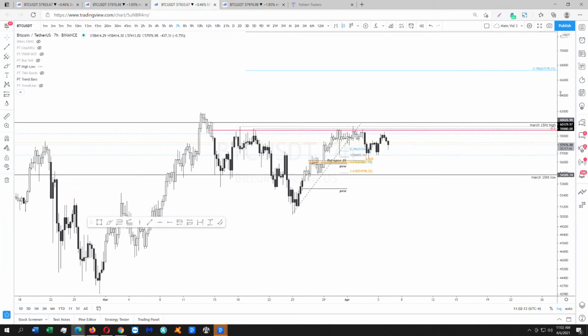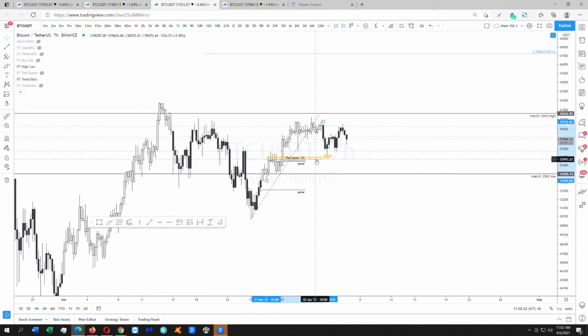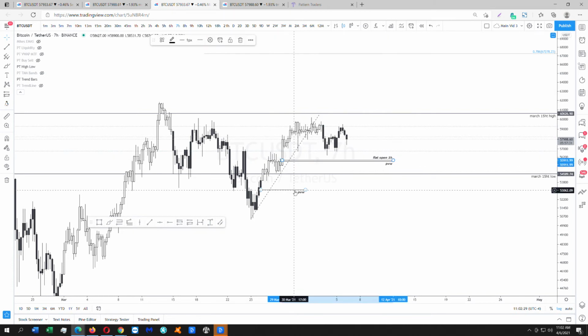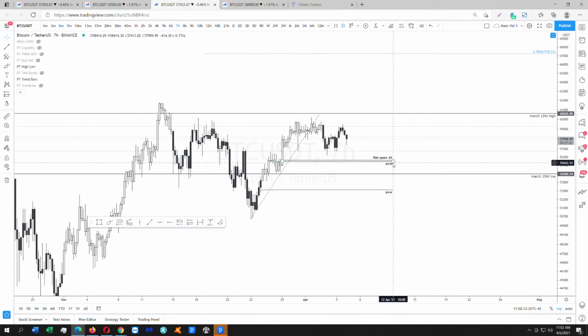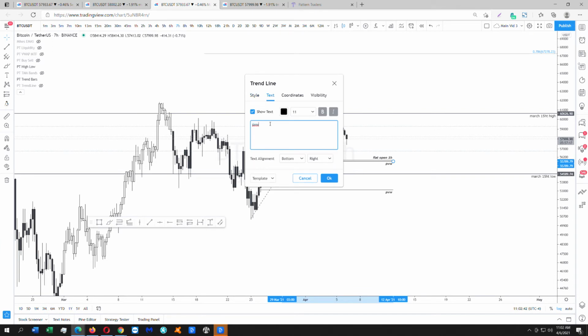So remember this chart? We have a bunch of nonsense taking place here. Let's get rid of this. Get rid of this. Okay, let's extend this, and extend this. So this all makes sense, right? It's a flat open on the 1 hour, previous VWAP, which is also your previous weekly open, and then another previous VWAP down here. Let me put previous weekly open too, so you guys can have this. So that's previous weekly open.